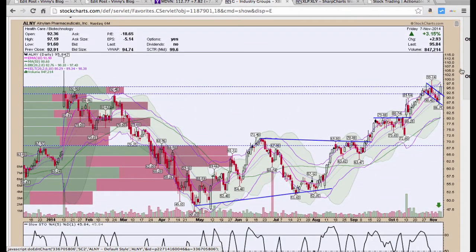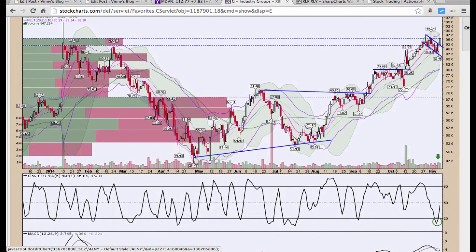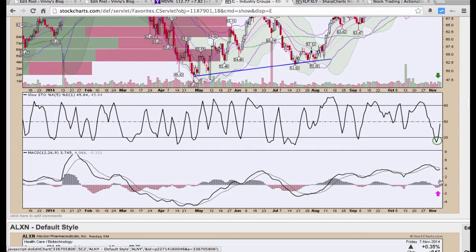ALNY, nice flag breakout. We're looking for a break above this level here. It gets above this Kirby level, there's no overhead supply. Stochastics has already turned. This one might have already left the station. We'll see. But MACD does need to get back above the signal line.